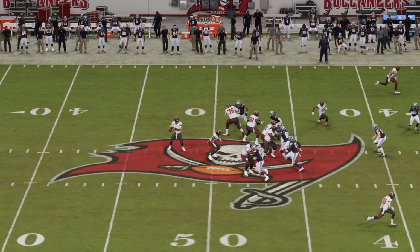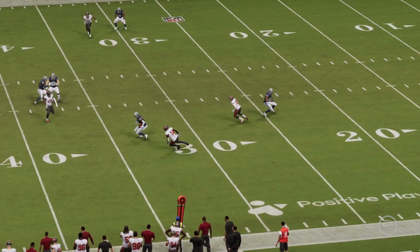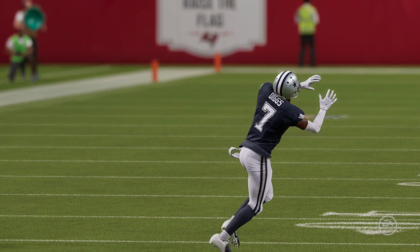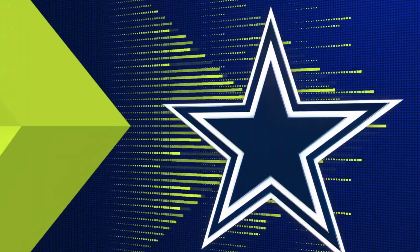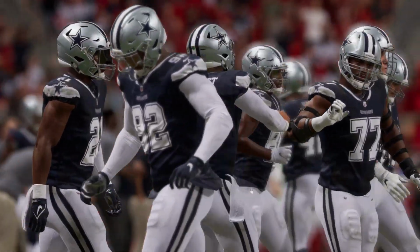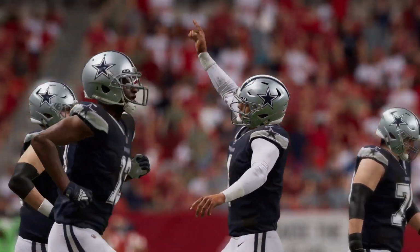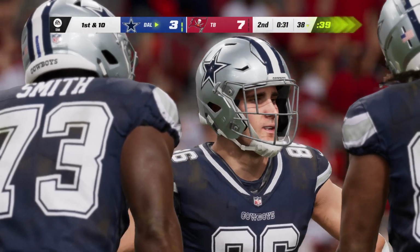Well, this had trouble written all over from the start. He's got 2 extra defensive backs in the game he's got to deal with. They're in a dime set. So everywhere he's looking, he's seeing a different color jersey. And sure enough, this one winds up being intercepted. The Cowboy offense going to head out now late in this first half. And with great starting field position and a couple of timeouts at their disposal, they'll certainly have the green light here.